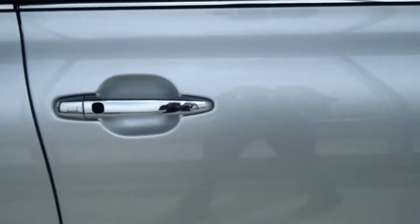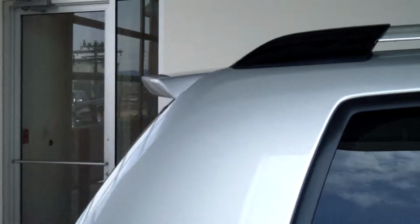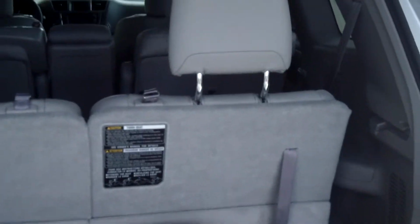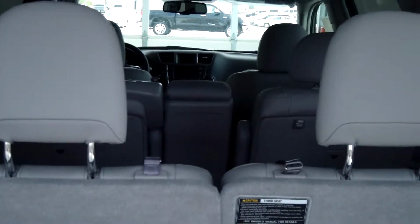door handle. It also comes with a roof rack, as well as a rear fin. It also comes with an automated liftgate, automated rear back door, has the available third row seating that does fold flat for easy storage and convenience. It also comes with this automated liftgate button.